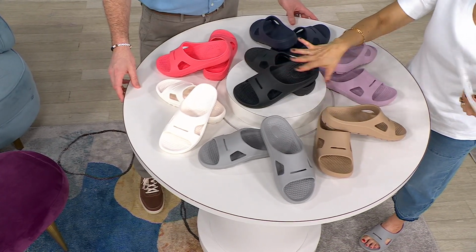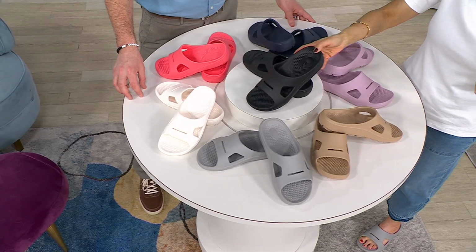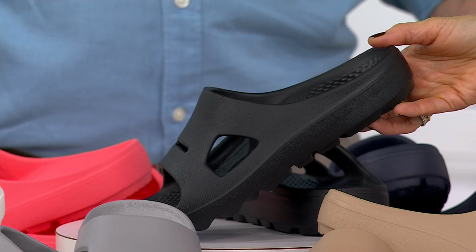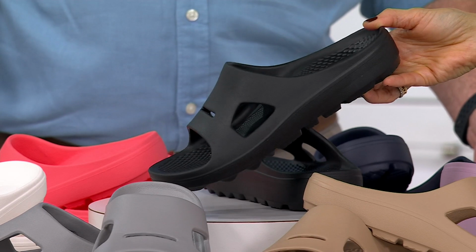Over 4,000 orders placed in PM style. We've had over 600 new customers join QVC today for our $28 recovery slide. And here's another option that is last call. This is your black choice.